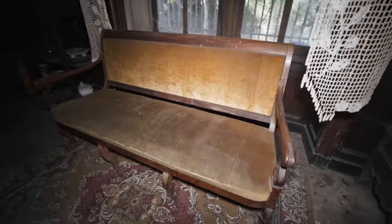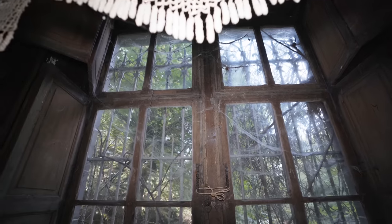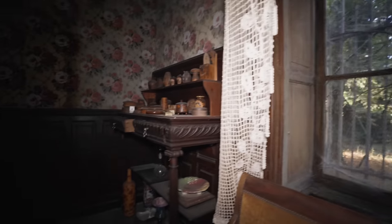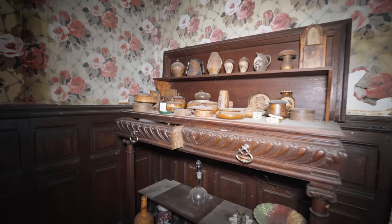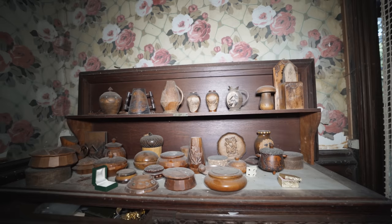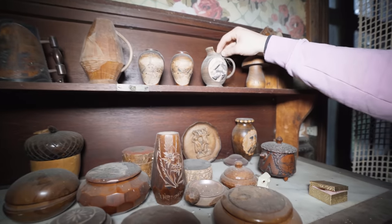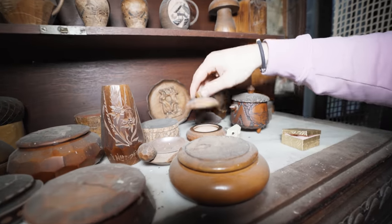Massive sofa. So the windows are huge. Wow. What do we have over here? This is all still so pristine. Look at that. It's all wooden decorations, handmade. Cool. It's pretty unique.